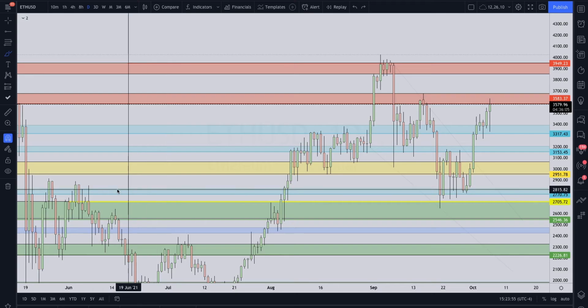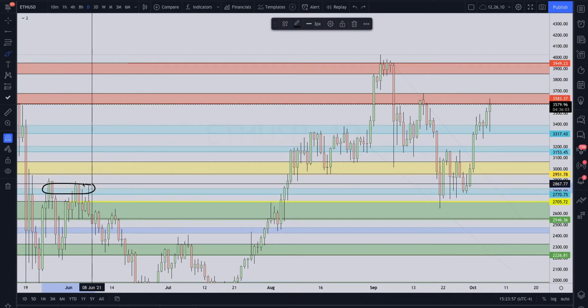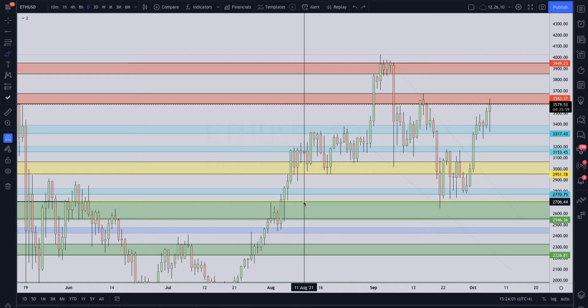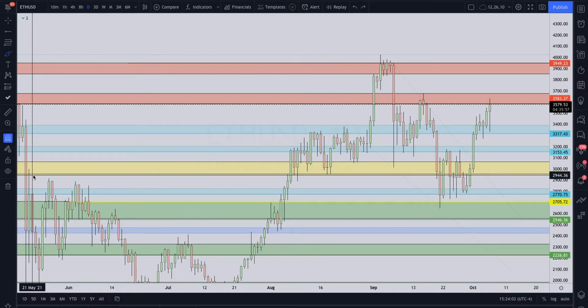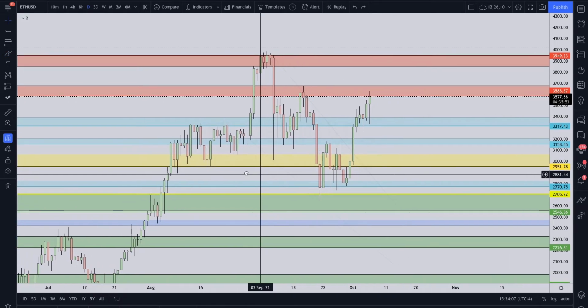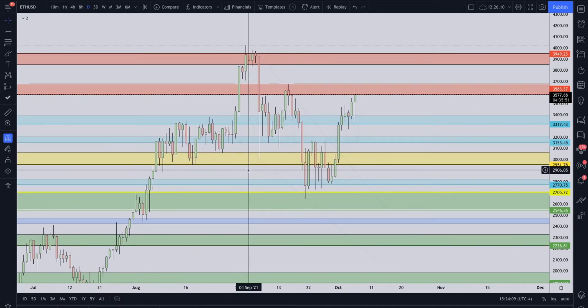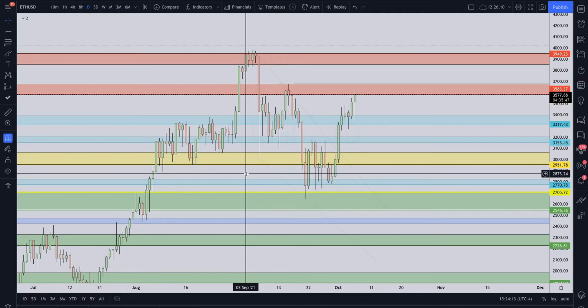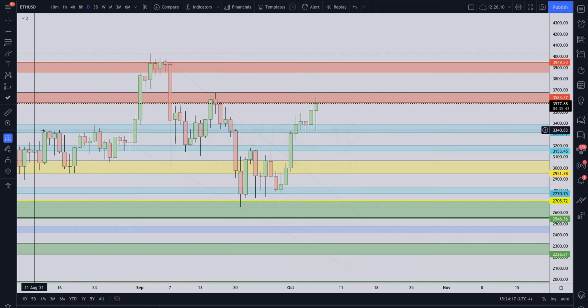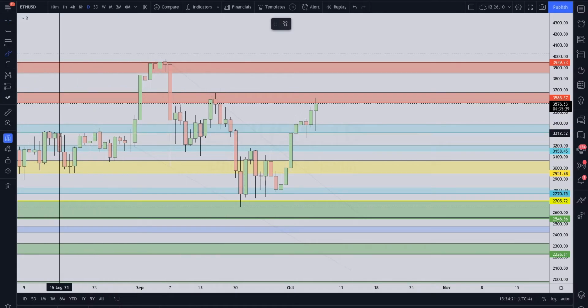Let's zoom back a little bit. We can see this was a little bit of resistance, and then it flipped to support on that day. So again, I zoom out to give an idea of where the markets could go, but I also justify my levels by looking at market interaction with these light levels, these little local areas of interest, I guess you could say.